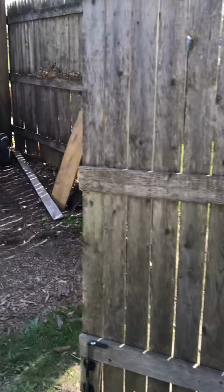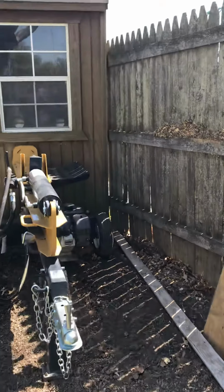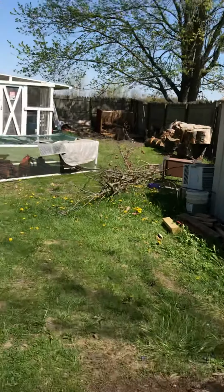My husband worked really hard, and he moved the compost, and he moved the box with her. And so the compost is over here now.